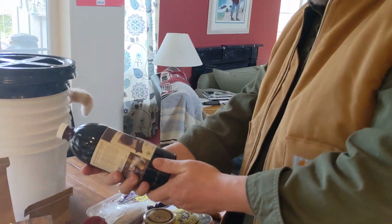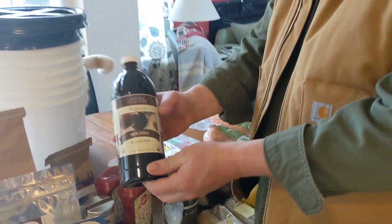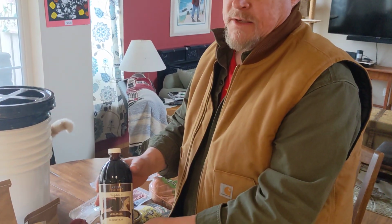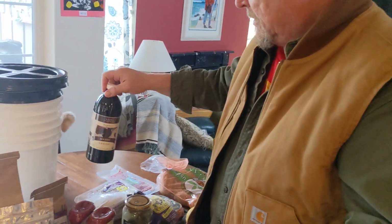And what do we have here? Molasses, organic blackstrap molasses. Do you want to tell everybody what we got planned for this? We're just going to use it to make our own brown sugar. I've seen that done, and they say it tastes amazing, even better than you get at the store. So, looking forward to seeing how that turns out. I think we got some really good sugar as well.